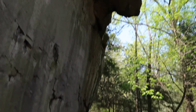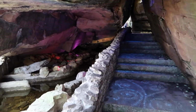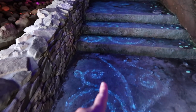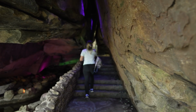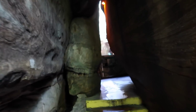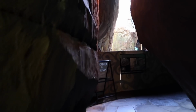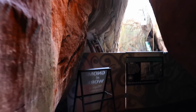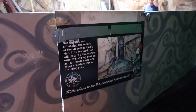Look at this. I'm intrigued by all of this. I'm going to go into some more cavern with water. This is like glowing. Sam, we're in caverns. It looks beautiful. It really does. Kind of gotta make your way around these rocks here, go through some more little areas. Gotta watch your step. Floor's a little bit wet. This is Gnomes at Work. So the sign's turned around, but they probably put it out for when there's work going on.